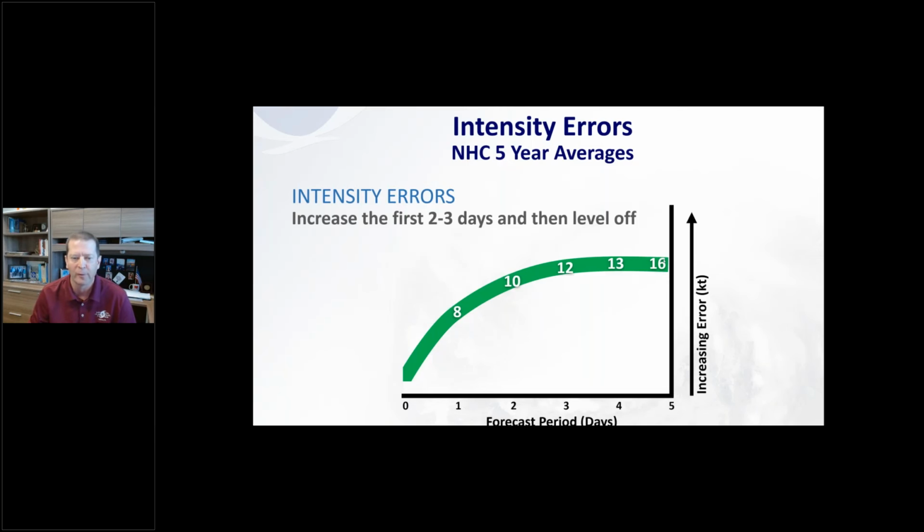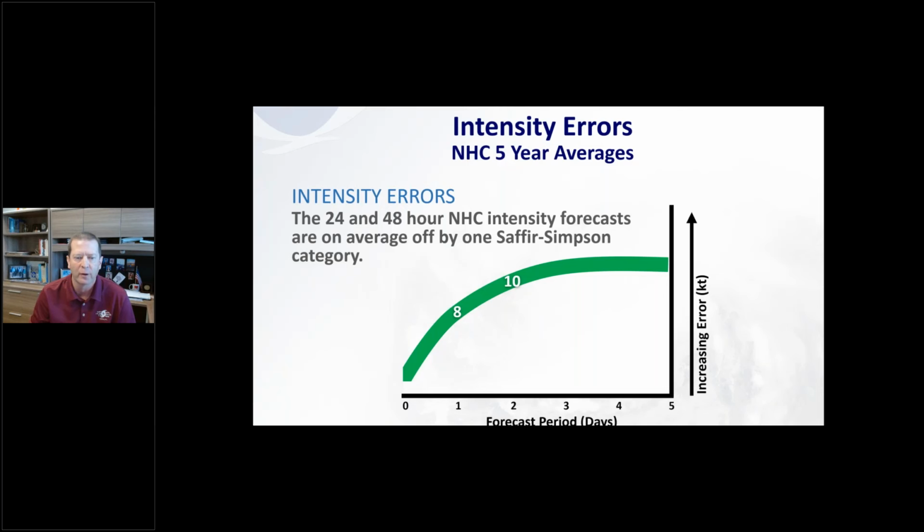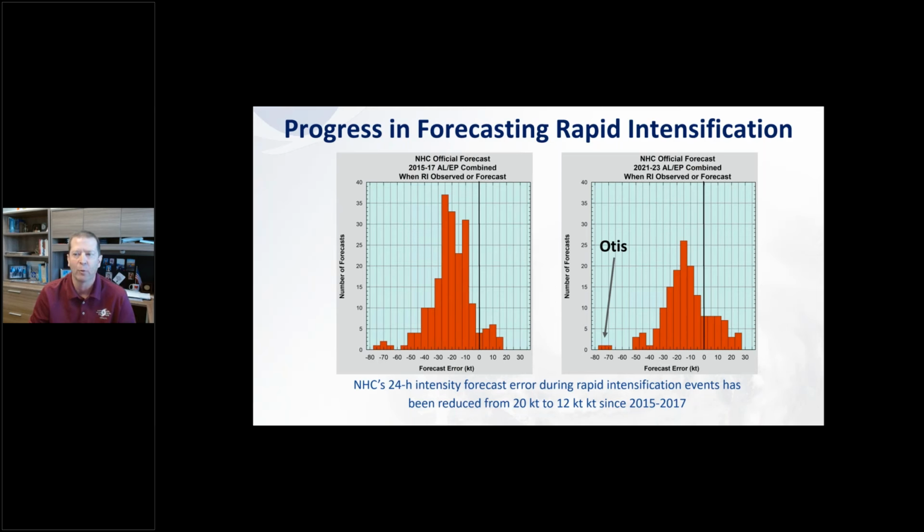Again, intensity forecasting is a little bit more of a bounded problem. You really can only be so far off on intensity, whereas with track, you can be very far off. So the intensity forecasts tend to level off after about 3 days. And then I was just going to point out here too, that the 24 and 48 hour intensity forecasts are on average off by about 1 Saffir-Simpson scale category. So if you want to plan some safety margin, especially in the deep tropics and some of the subtropics, it's always good to potentially plan for 1 category higher than what is indicated in the intensity forecast, to give you a little bit of margin of safety. Here is a look at some of the progress we have made in forecasting rapid intensification.